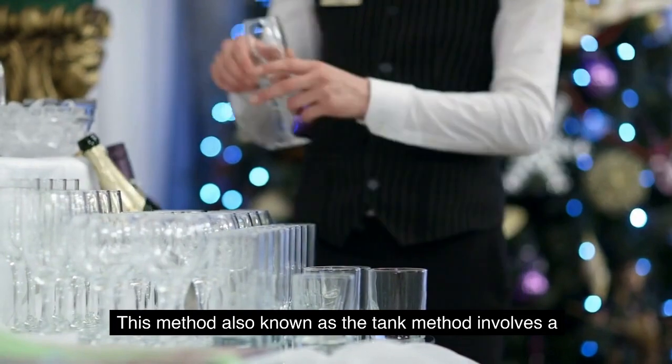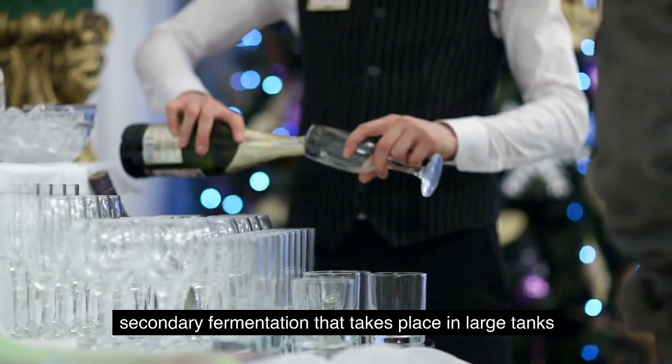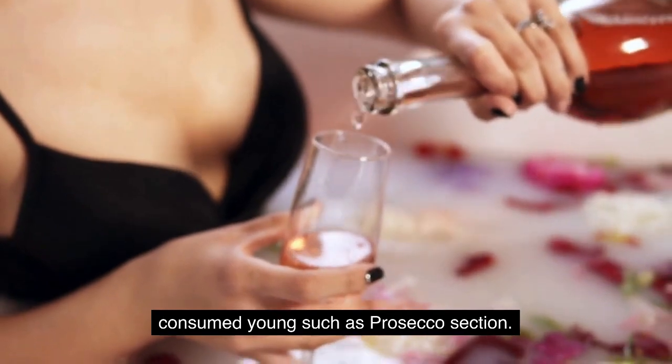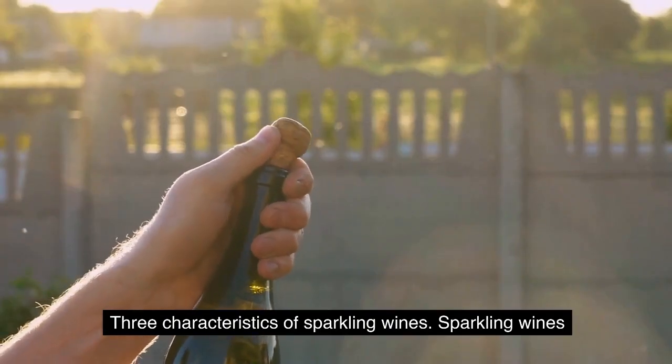Charmat method. This method, also known as the tank method, involves a secondary fermentation that takes place in large tanks rather than in the bottle. This method is often used for producing sparkling wines that are meant to be consumed young, such as Prosecco.